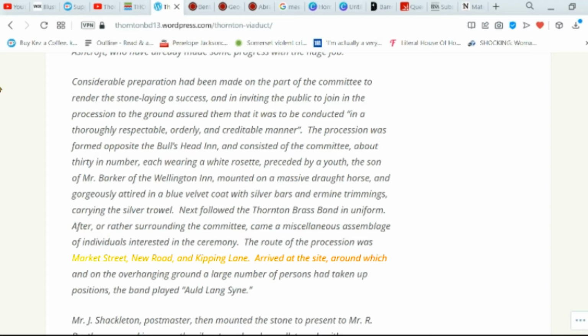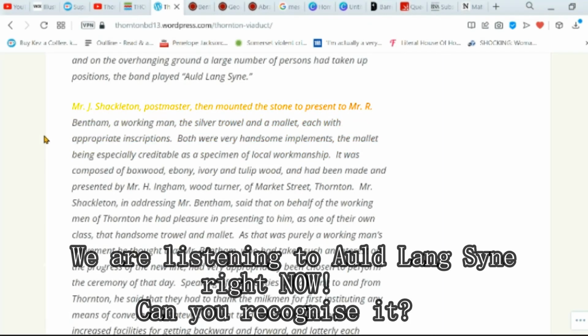Arrived at the site, around which and on the overhanging ground a large number of persons had taken up positions, the band playing Auld Lang Syne. I think I'm saying that right.